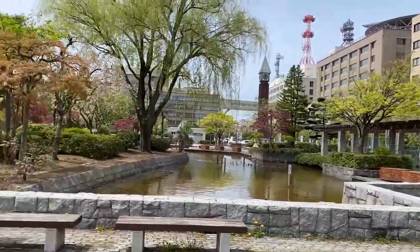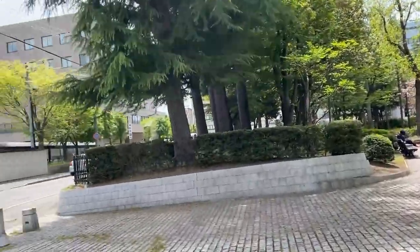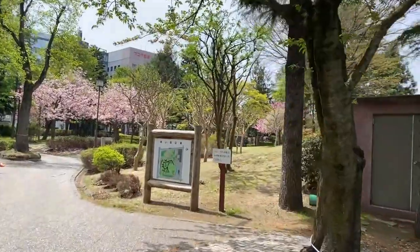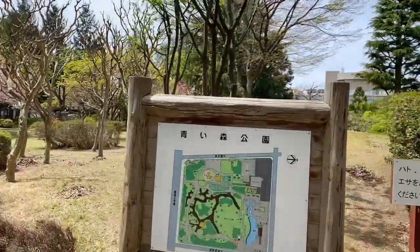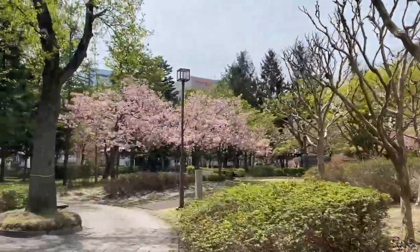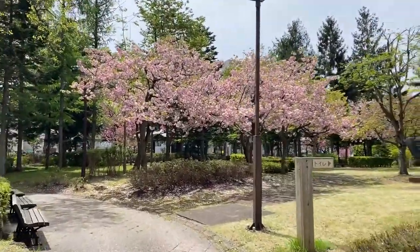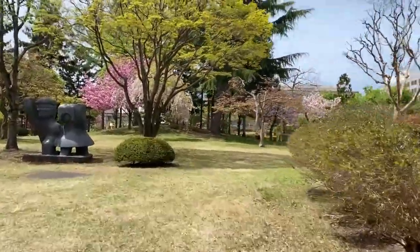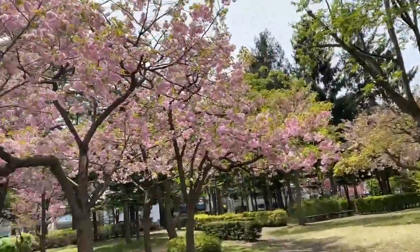We're in the center of Aomori city. There's also some nice parks next to the hospital. And time to catch Aomori Forest Park. You can see still some cherry blossoms. Yeizakura. It's a nice retreat. It's actually close to the hospital here.